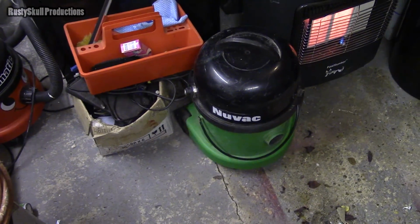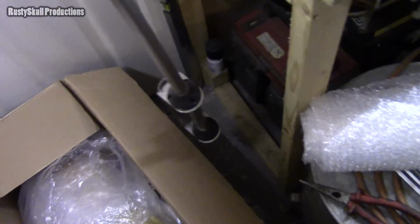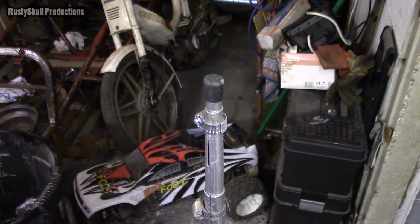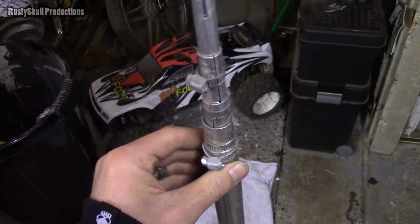So there we go. I've got this silver rod antenna that my friend old Matt gave to me, because I knew someone that wanted to start up in CB. So I said, oh brilliant, give it to me and I'll give it to him and he'll put it up.